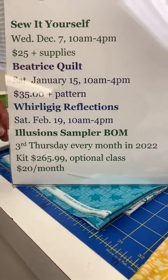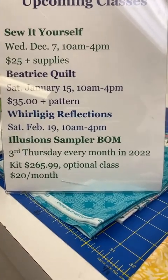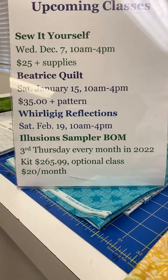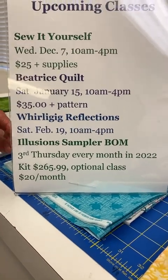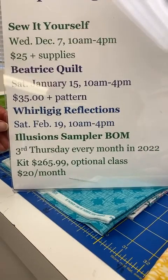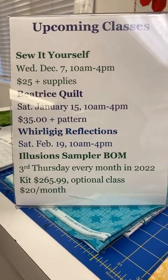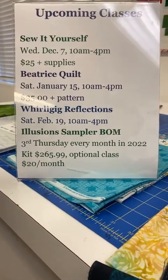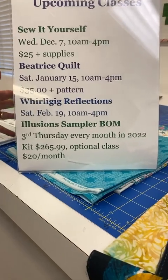Then Whirligig Reflections is a Wonder Curve ruler class, and I don't have the sample done yet. The books are somewhere between here and Kansas right now, on their way here. I just checked the tracking again today. They were supposed to come today, and they did not. That class is on Saturday, February 19th, and it requires the book and the Wonder Curve ruler. The book is a sampler book, and the Whirligig Reflections pattern uses two of the blocks in that sampler book. You will learn how to use the Wonder Curve ruler.